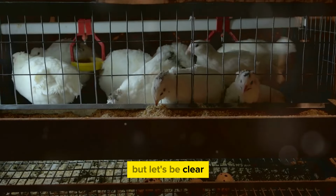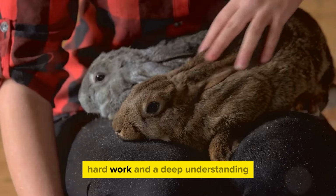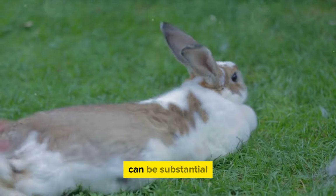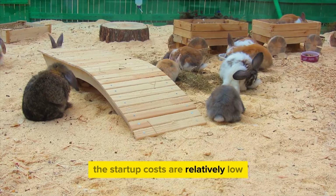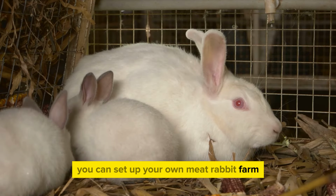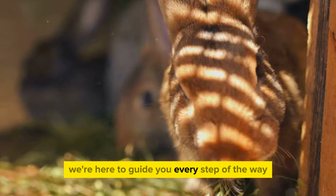But let's be clear, this isn't a get-rich-quick scheme. It requires dedication, hard work, and a deep understanding of how to raise and care for rabbits. But the rewards, both financial and personal, can be substantial. And the beauty of it all? The startup costs are relatively low compared to other farming businesses. With the right knowledge and guidance, you can set up your own meat rabbit farm even if you're starting from scratch. But don't worry, we're here to guide you every step of the way.